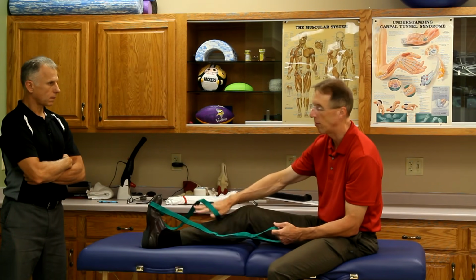Yeah, and one of the reasons we want to stretch it is because if the muscle that helps hold your foot up starts to become weak, all of a sudden you're going to lack the ability to bring the foot up, and then you're going to start dragging your foot when you walk. Right, you get that toe drop or foot drag. Foot drop, and then you're going to be more likely to catch your toe, and then you're going to be more likely to fall. So you want to keep this stretched out, and you want to do it on both sides.